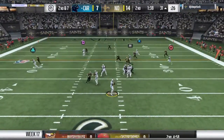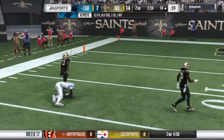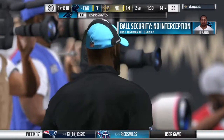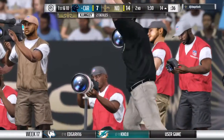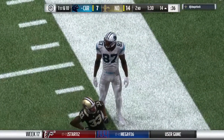From the shotgun, he'll look to throw. Looking left side, and it's complete. 17 yards on the pickup there. The drive will continue. It's a 1st down. And those 1st downs do add up. The offense keeps the ball moving downfield and keeps their defense on the bench, giving them a chance to rest.